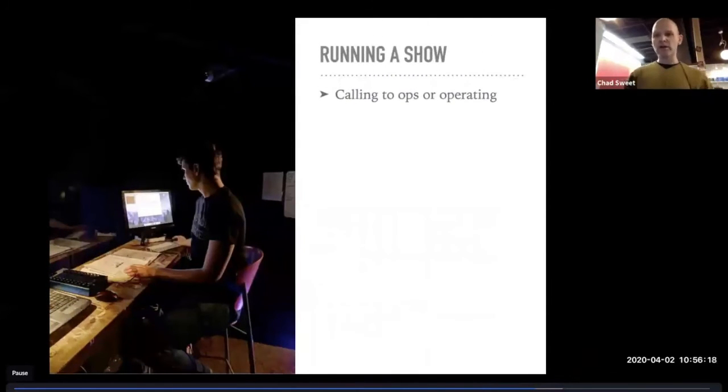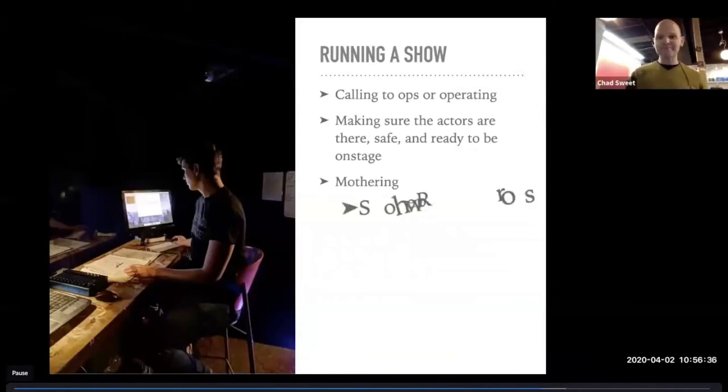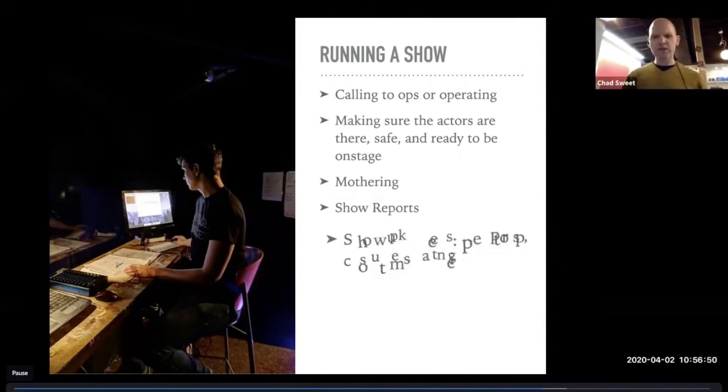Then we get into running a show. So they're calling to the ops, or they're operating themselves. They're making sure that actors are there and that they're safe and ready to go on stage. They are mothering. It happens. They have to be mothers sometimes. They're doing the show reports, making sure that we all know if anything has gone wrong, if things need to be fixed on the set, or with a prop or a costume has to be fixed. That has to get communicated.